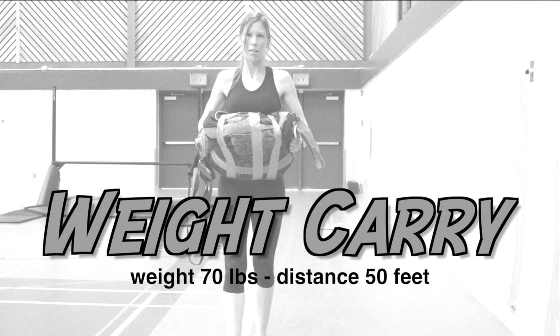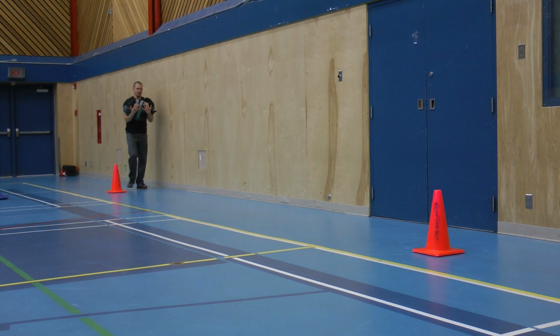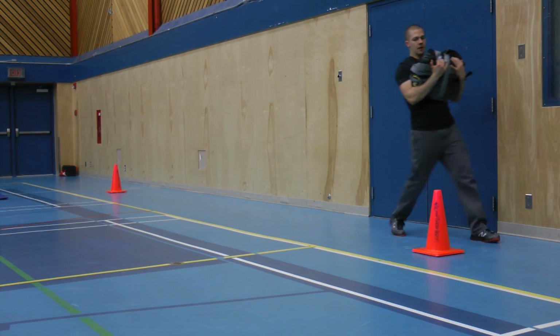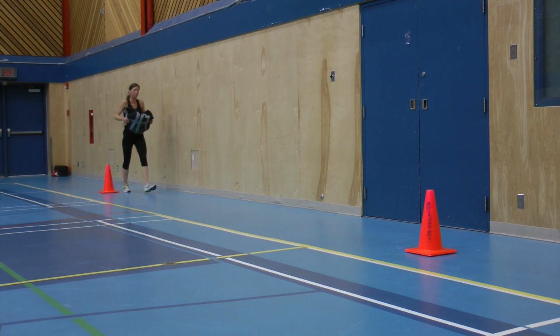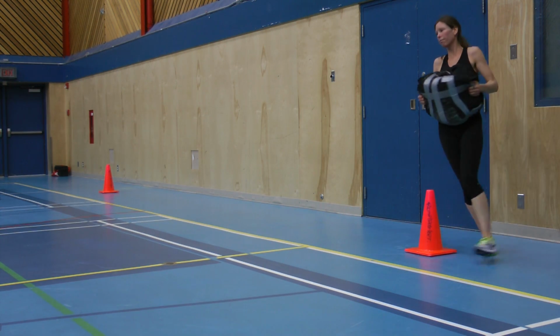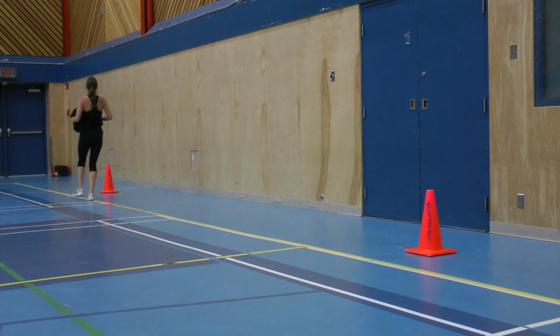Correctional officers are required to lift and carry heavy objects and or persons under controlled conditions. By bending your knees and using both hands, pick up the 70-pound bag and lift it to waist height. Carry the weight to and around the marker and then back to the start. Place the bag onto the floor by bending your knees.